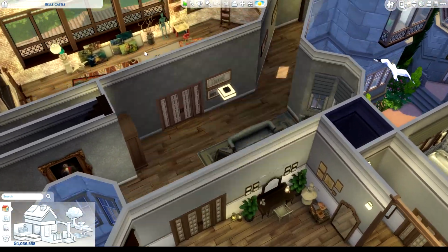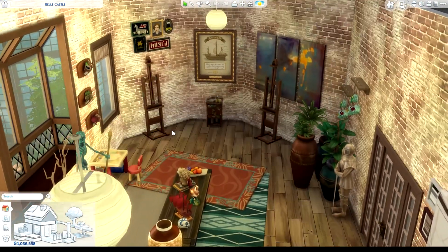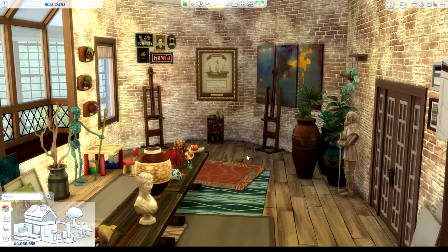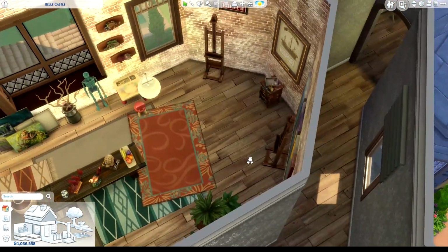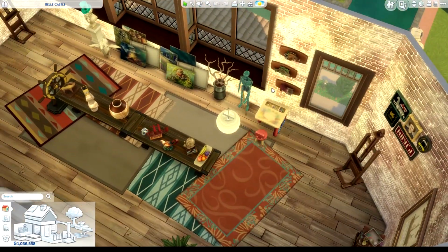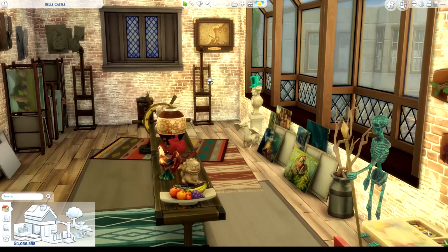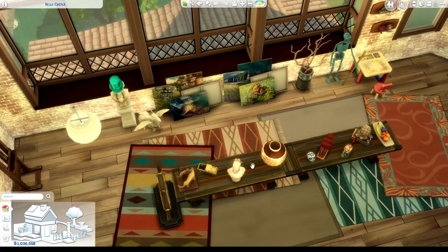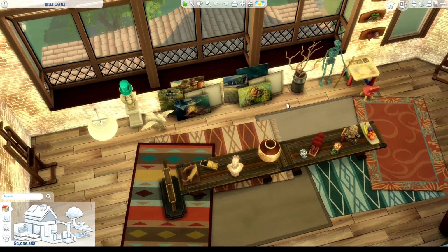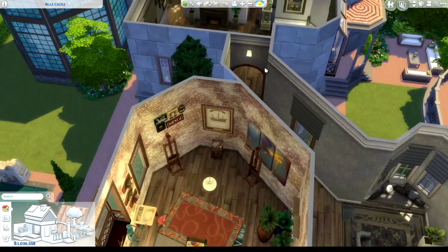Across from the bedroom, of course, I have an art gallery. Especially whenever I make a big house, I add an art gallery. That's just what I do. I love art galleries or art studios. Actually, I should call it a studio. It's not a gallery, it's a studio. So this is a lovely room for my Sim to paint, and I always add a table with lots of objects because I can imagine they want to create still lifes with lots of objects that are lying around here, just to paint nice still lifes and whatnot. So that's why I do that.